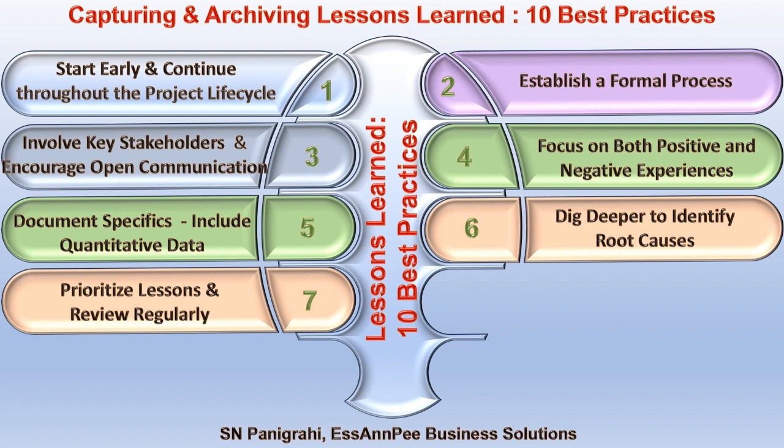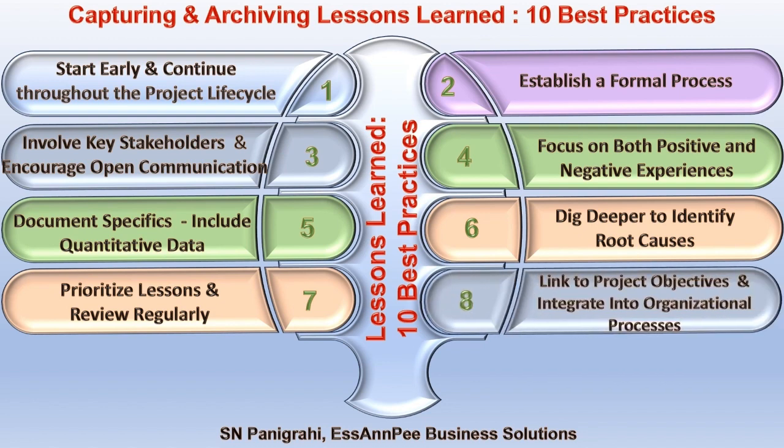8. Link to project objectives and integrate into organizational processes. Connect lessons learned to the original project objectives and goals. This helps in understanding the context and relevance of each lesson. Incorporate lessons learned into organizational processes and knowledge management systems. Make it easy for future project teams to access and benefit from previous experiences.